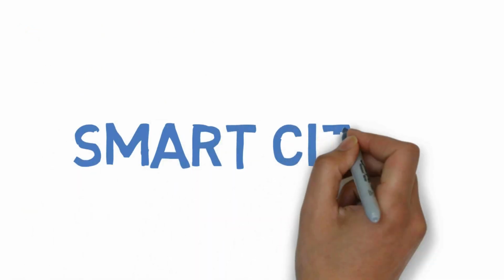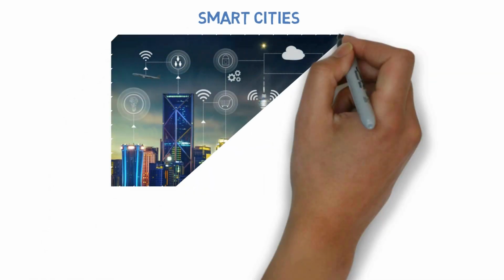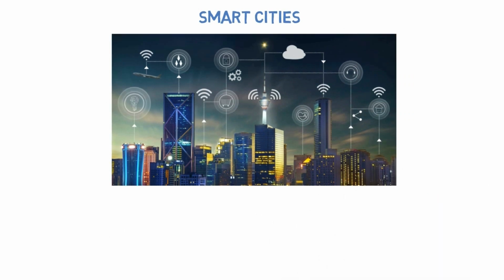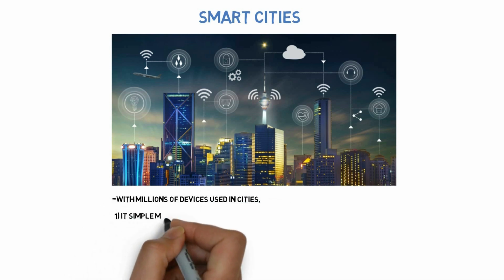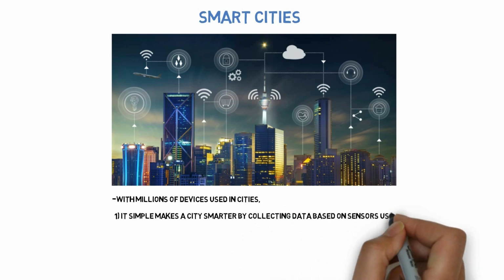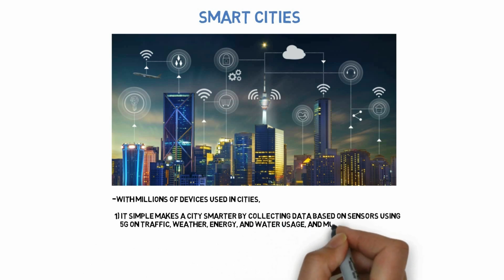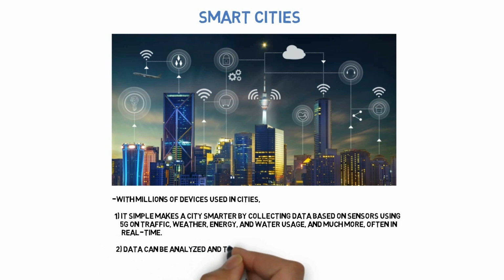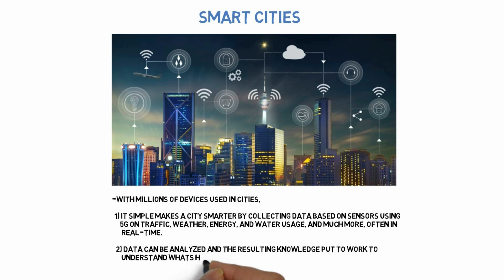Moving on to smart cities. So what makes a normal city become smart? There are millions of devices already being deployed in cities and billions more on the way that can make a city smarter by collecting data based on sensors using 5G on traffic, weather, energy and water usage, often in real time. That data can be analyzed and the resulting knowledge put to work to understand what's happening now and predict what will happen in the future.